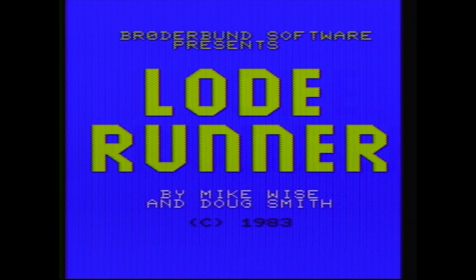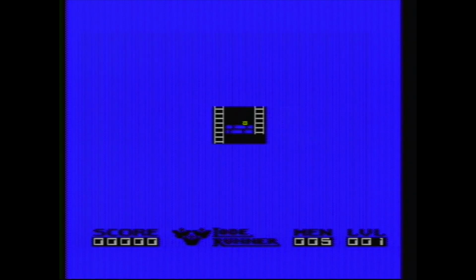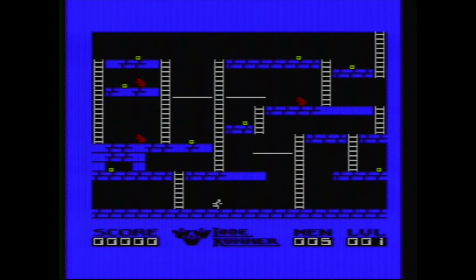Okay, so here we have Loadrunner. I think the first Broderbund game I've seen on here. I'm not a huge fan of this game, but I see a lot of love for this game over on the Apple II Facebook page, so I'm curious what they think of this port. I mean, it seems decently well made.